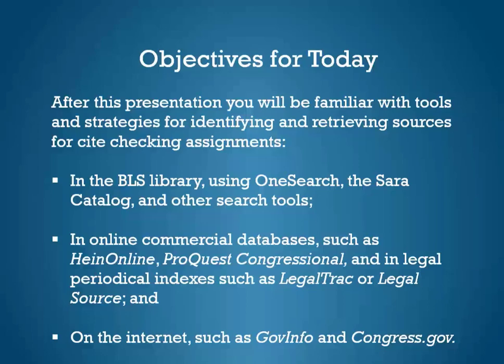So here's what I hope to accomplish during this presentation. Before we're done, I hope you feel comfortable using all of the search tools that we have here at the BLS Library. Together, these tools are going to make your site checking assignments much easier. These tools include the library's catalog, also known as the SARA catalog. We'll also discuss OneSearch, a tool that allows you to search for articles and catalog resources such as books, all in one easy search. Finally, we'll talk about resources available to you in some of our paid commercial databases, as well as resources that you can find for free on the web from the government and other credible providers.